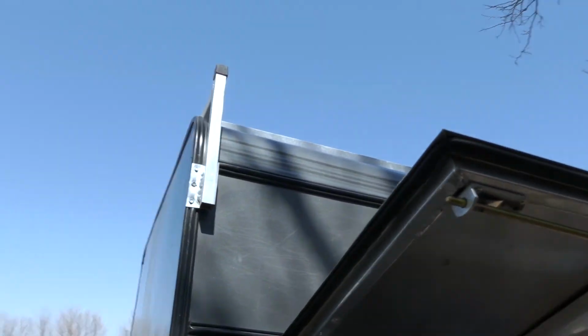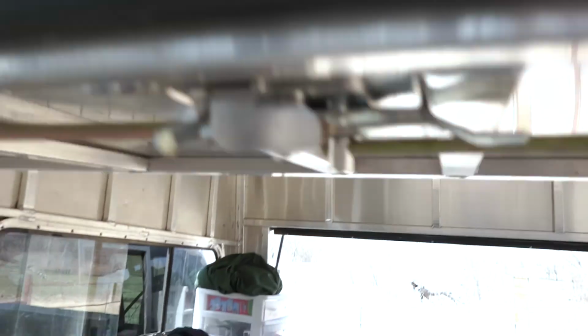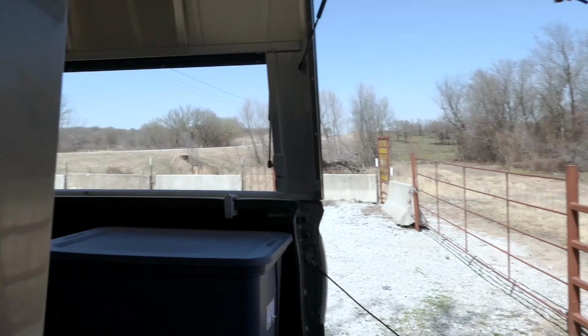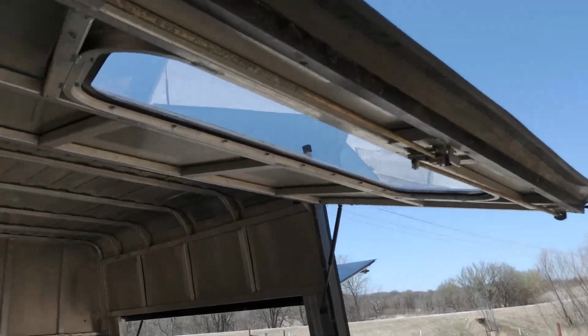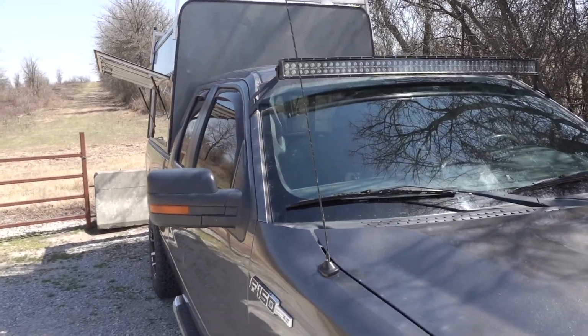I've been making tons of memories in here. I have a very tall topper with ladder racks on the back with these awesome doors, which you can just lock just like that. You can even lock it with a key, which is extremely nice, as well as a very tall topper.